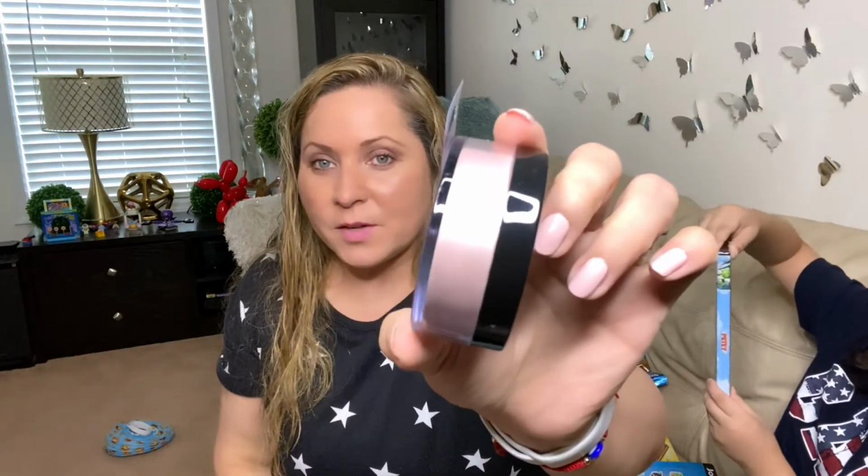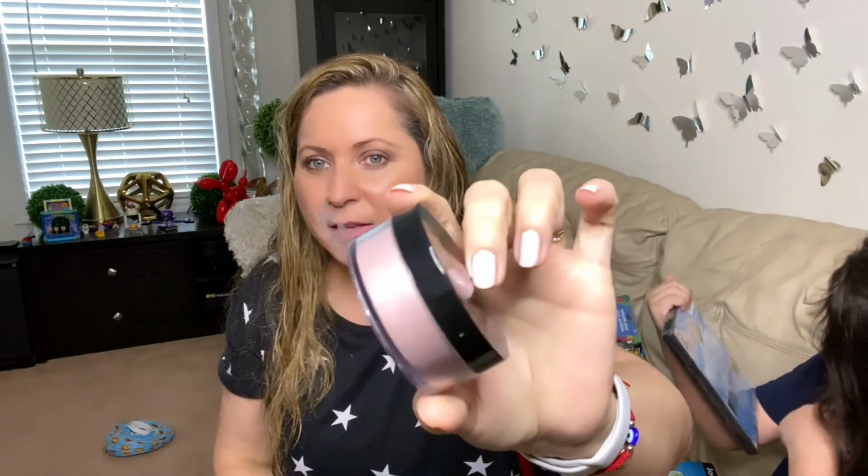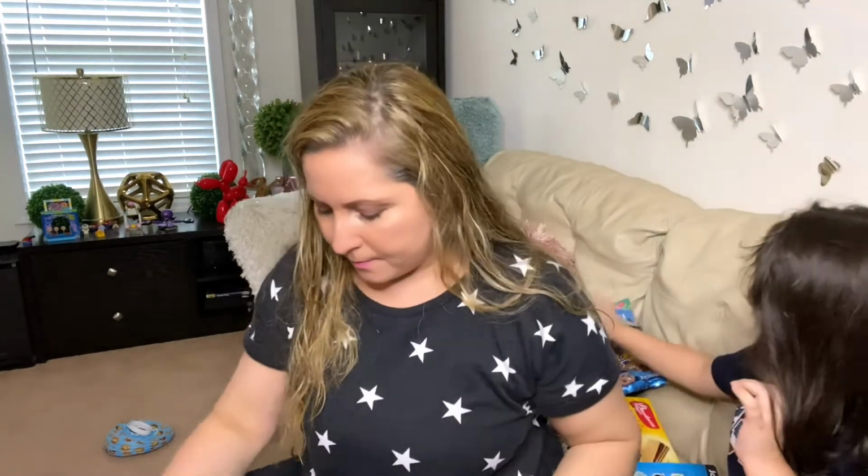So you can use it as an eyeshadow, I think. Right? Maybe? It's pink. Super pretty.